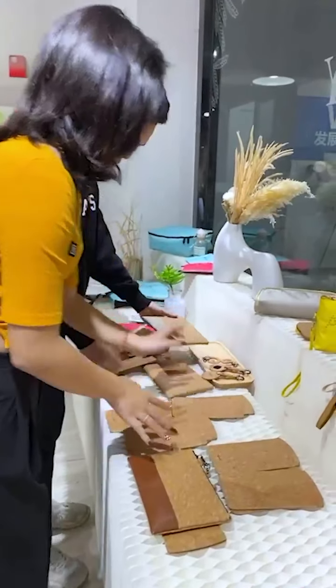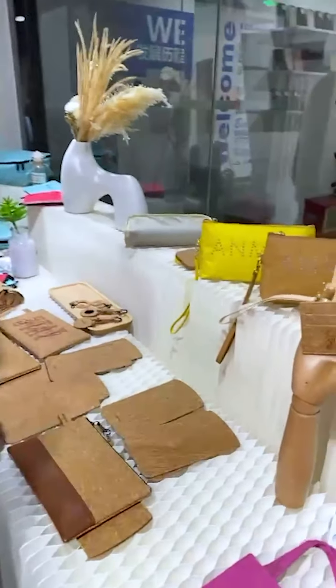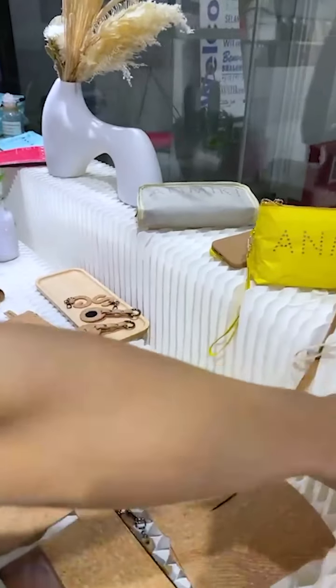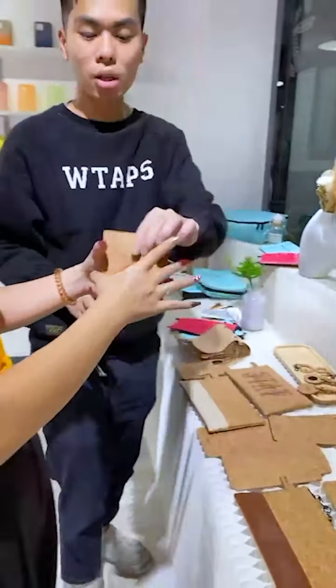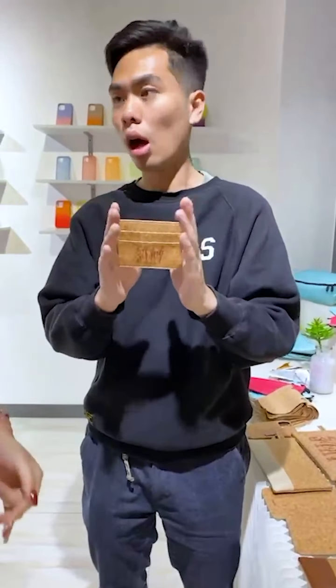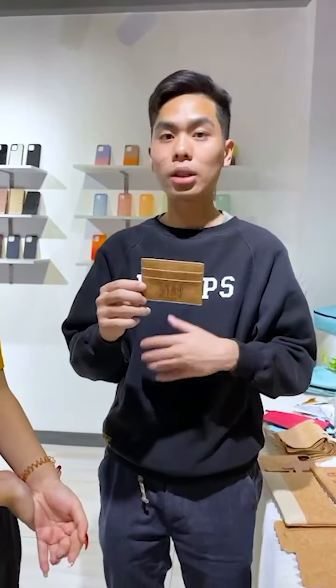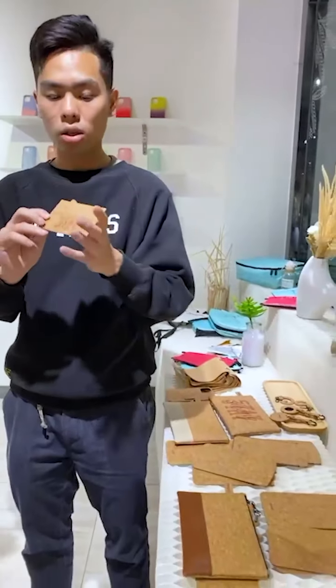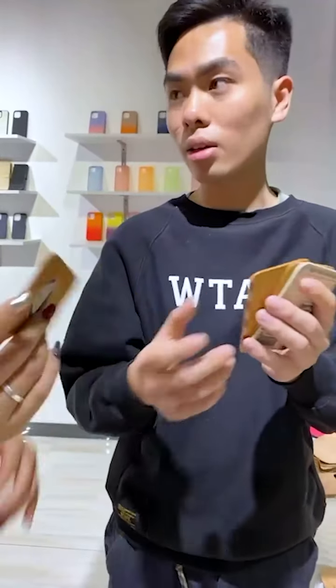So these products, the co-planners, the set includes the phone case, the pouch, the handbag. There are so many products we can make. This is the normal car holder. It is the same material and the same characteristic as the bag. And actually, we can add a magnet here, so it can close onto the MagSafe phone case easily. It can match with your MagSafe phone case.